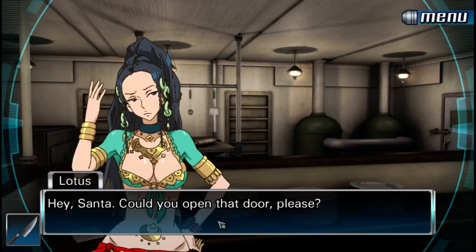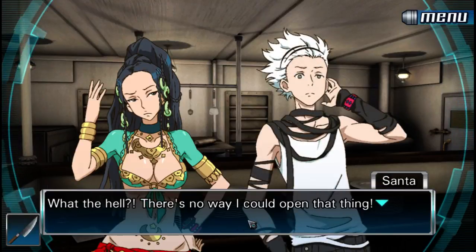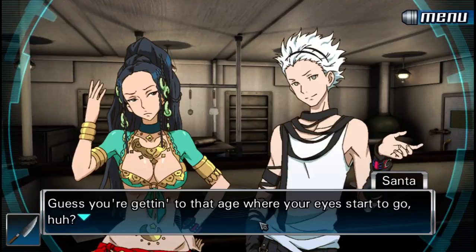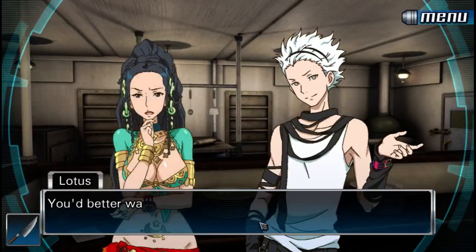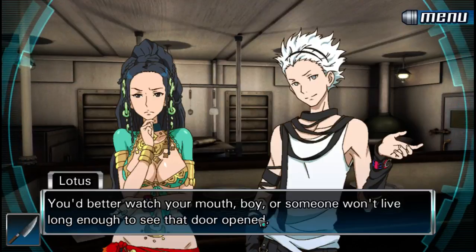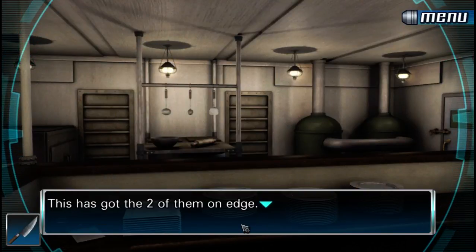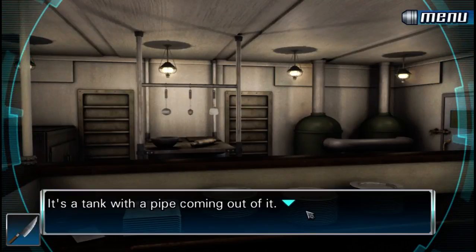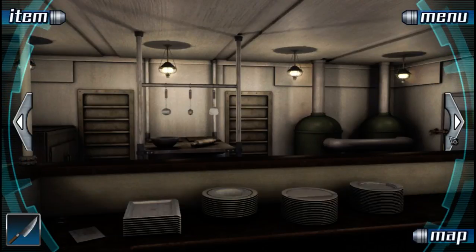Hey Santa, can you open that door please? What the hell? There's no way I can open that thing. Guess you're getting to that age where your eyes are starting to go, huh? You better watch your mouth, boy, or someone won't live long enough to see that door open. This has got the two of them on edge. You gotta get out of here fast. I think with some pipe coming out of it.